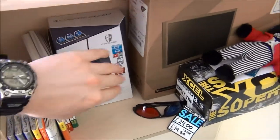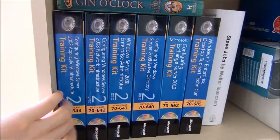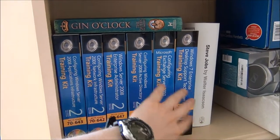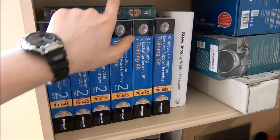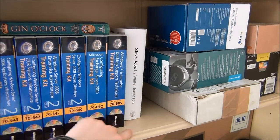Maps, outdoor books, more boxes. This is where all the learning happens, though, look. My training kits from Microsoft Press, look at that. Nice, brand new, hardly. But actually, the Active Directory one has been used. Gin O'Clock, that's a damn good read, from the Queen of Twitter, brilliant. Steve Jobs as well, that's a damn good read, definitely worth getting. More boxes, I like keeping boxes.